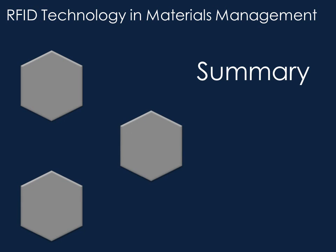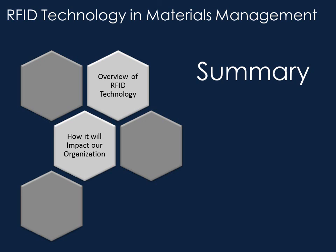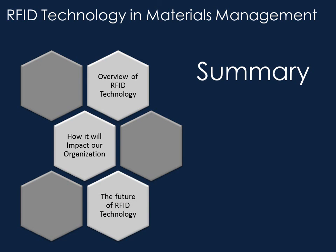To recap what we've covered so far, RFID, or radio frequency identification, is not a new technology. However, developments within the industry have propelled it as an emerging technology for materials management. Complementing our organization's current ERP system with an RFID system will allow for enhanced material tracking and more effective inventory counts. RFID will take several manual processes and automate them to save time and resources. By implementing this technology, our company will be in a position to benefit from additional future RFID projects that will allow for greater efficiencies.